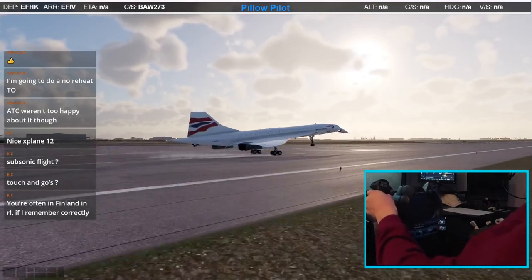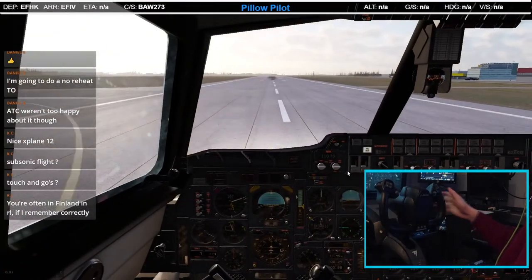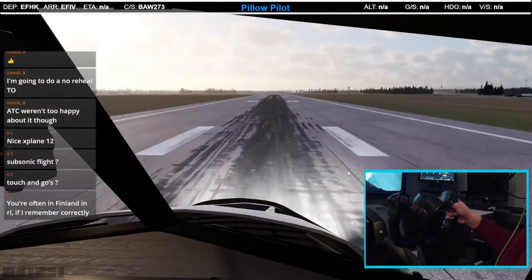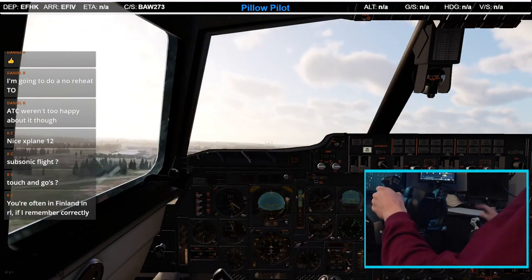A little bit late. You can see the tyre effect's quite nice in X-Plane. There we go. Throttling up. Going around. Throttling up to full. We'll touch down a little bit late there. This is going to be a bit close. Right, here we go. And we're up again. Positive climb. Right, gear up and we'll throttle back.